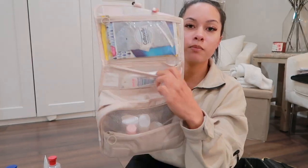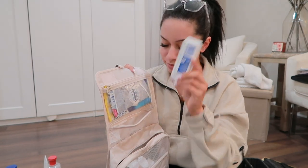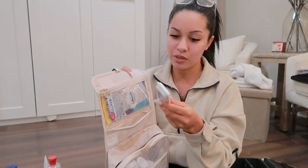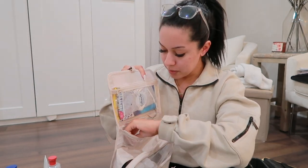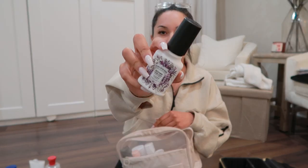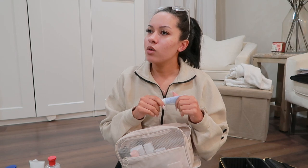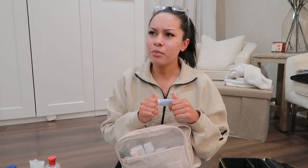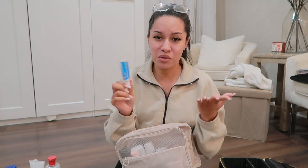In the little pocket, I carry Band-Aids, because you just never know. We are gonna be with the kids and stuff, so in case anybody needs a Band-Aid. I have bobby pins. I have some magical poopery. I also have a mini of this one in my purse. Mini toothpaste. I don't like Crest toothpaste. I prefer, why can't I remember? It's Aqua something. I'll put a picture of it, but Crest and Colgate don't work for me either.